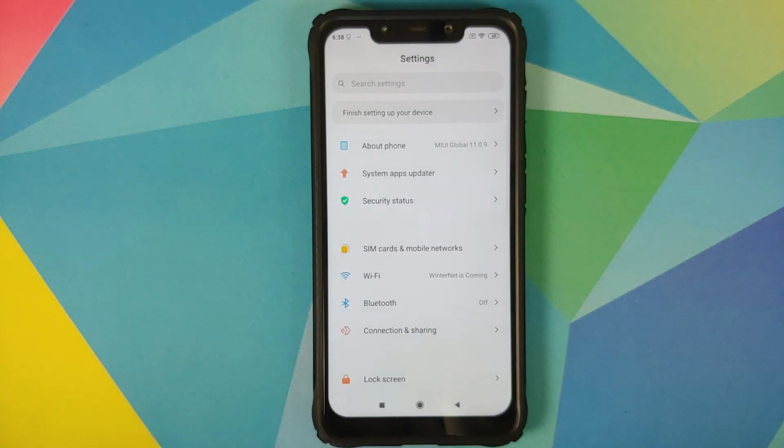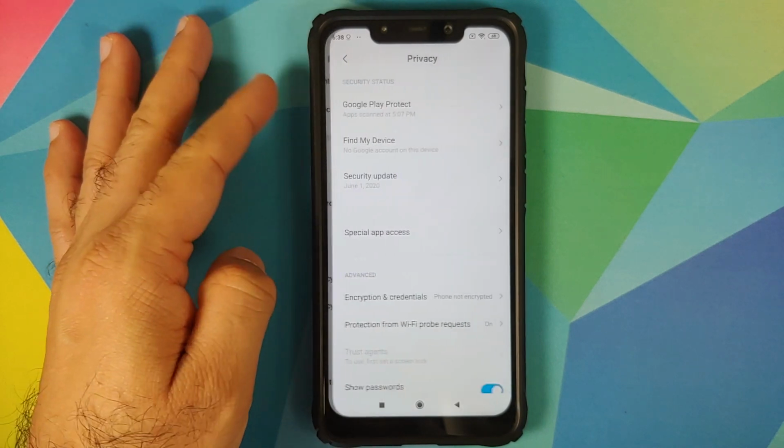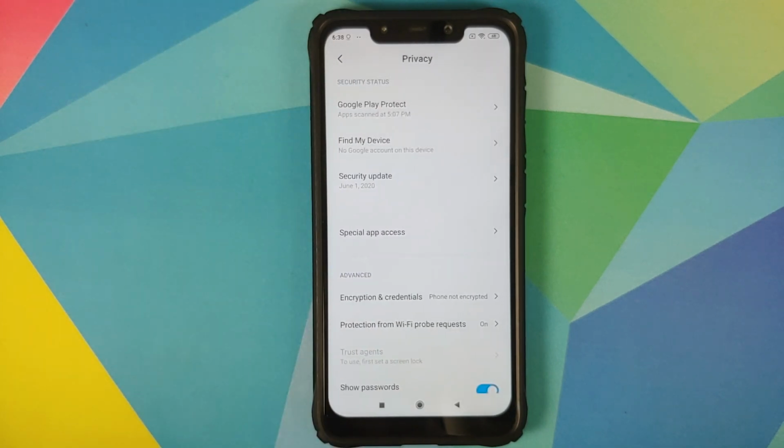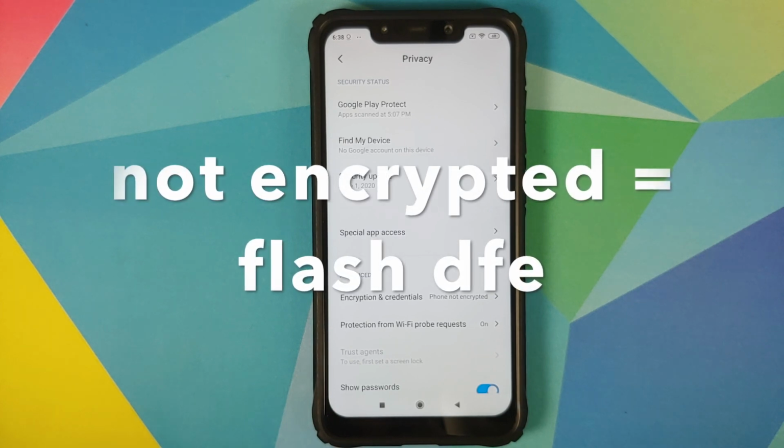How do you know whether your device is encrypted or not? You can go into settings, password and security, and privacy. You will see for me encryption and credentials, it says phone not encrypted. This means I have to flash disable force encryption.